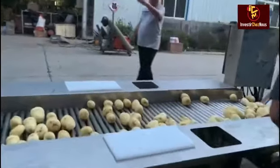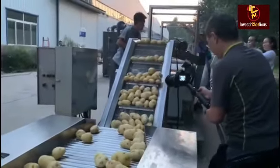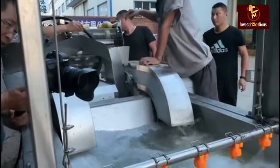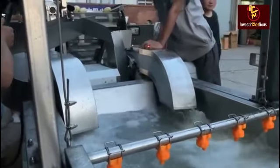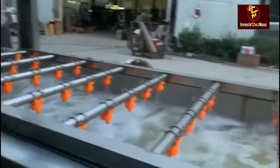3. Urban lifestyle and fast food boom. Cities are seeing rising demand for fast foods, burgers, fried chicken, and fries, thanks to a growing middle class and urbanization. Every fast food outlet, school canteen, or supermarket wants locally available high-quality potato products, but few local processors can meet the demand.